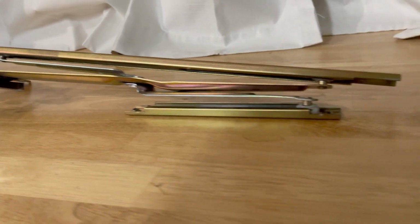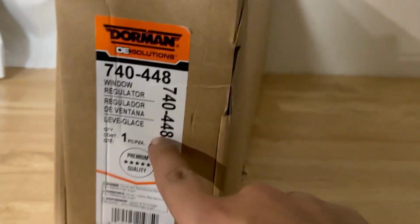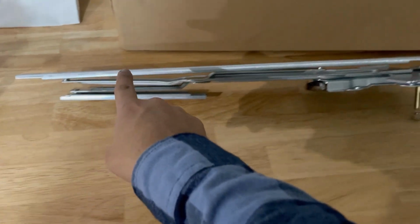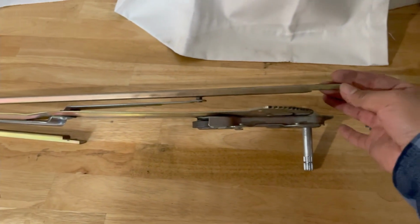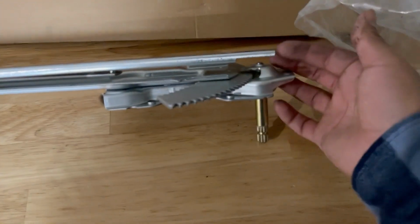Now here's the old one. I ordered a freshly new one. Here's the part number, Window Regulator, OE Solutions. Now let's see how different it looks compared to this one. So already it's silver. Okay. Let's take a look. Perfect. As you can see, look, this one looks sleek and nice and compact and everything's straight. On this one, however, when I hold it all together, there's a pretty big gap between here compared to this one. See?